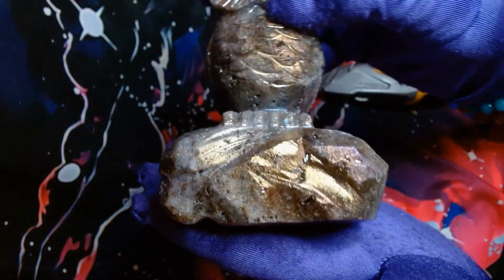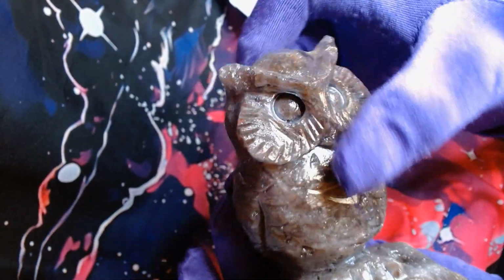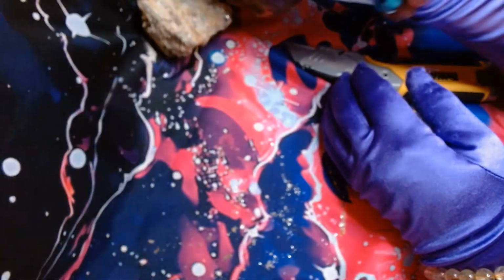Isn't that pretty, that gold? Ooh. Yeah, so I don't blame them for that. I would be leery too. Nice. Those eyes look almost like marble in there. Anyway, that's cute. So I got my pink, my tourmaline and my owl.